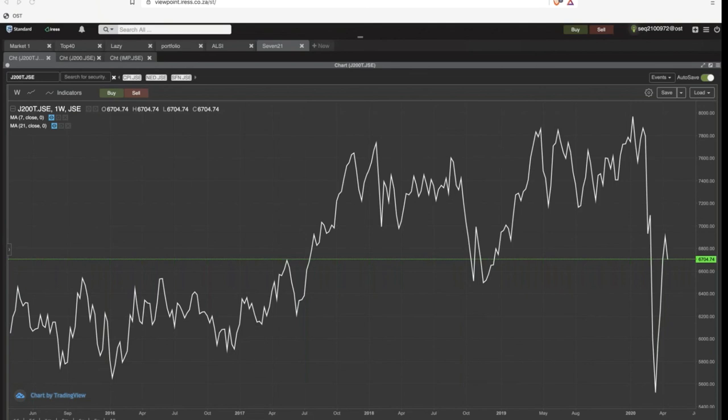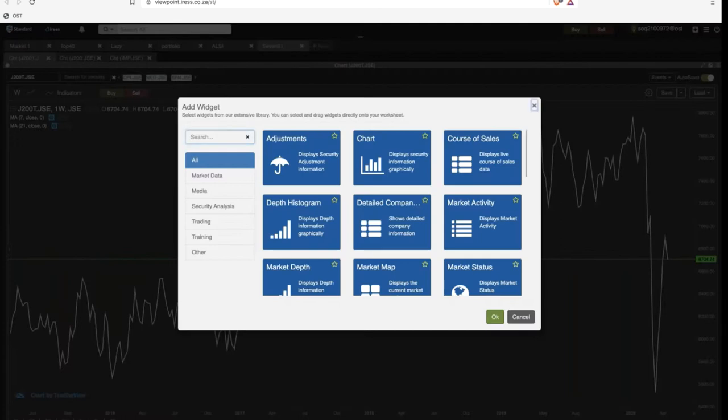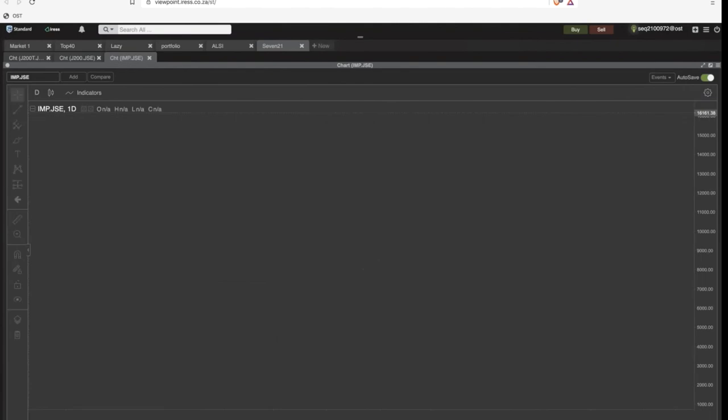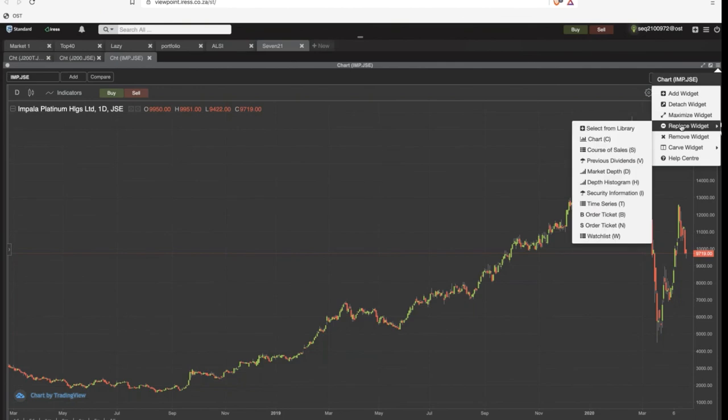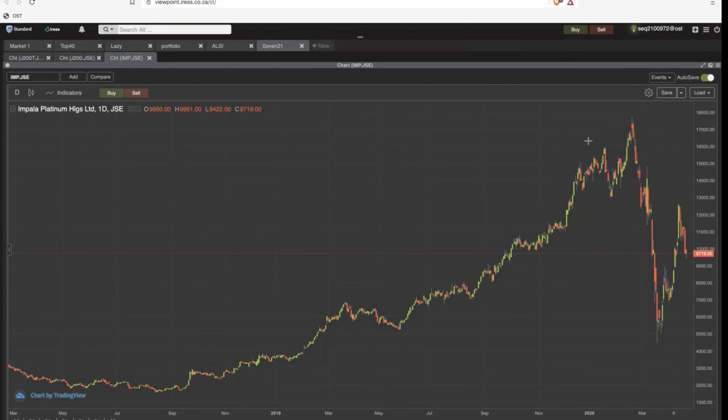Okay, questions. Let me run through those. How do you pull your portfolio into ViewPoint? So what you would do is you would have to get yourself a new tab. Hang on a sec. Let me use that one there. So I've got a tab already sitting here. It's got some stocks in it. I go to that little hamburger in the top right there, Mark. I go add widget, replace widget. It's not there, so I will select for all.